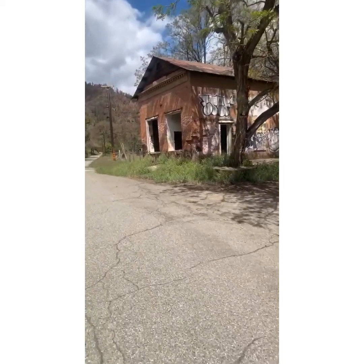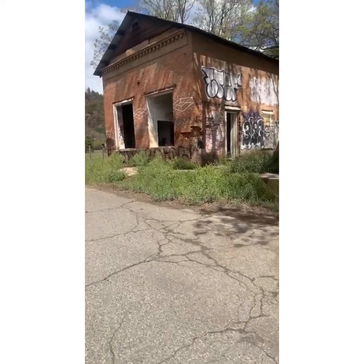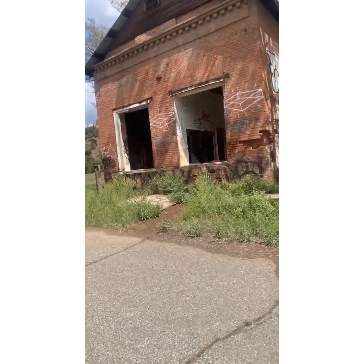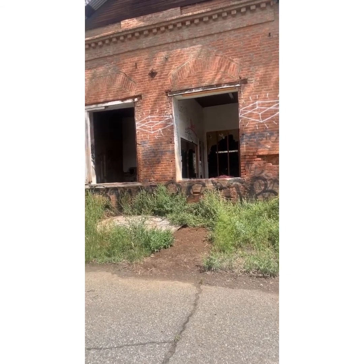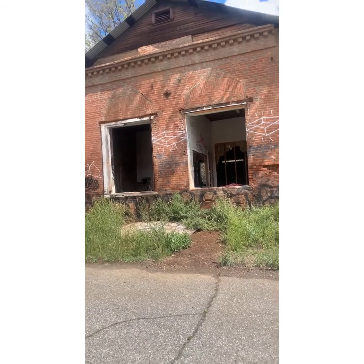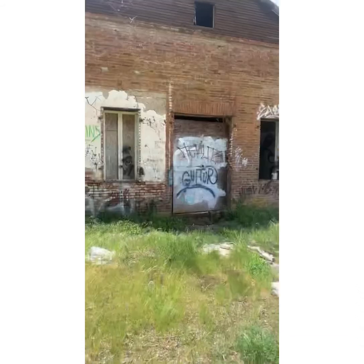This is like an urban decay lover's paradise. I mean, everything about these buildings is beautiful. I just am really saddened by the amount of spray paint and graffiti. I do appreciate graffiti art. I just don't think it should be on historic buildings. It really takes away from everything that represents these buildings. It's sad. But without further ado, y'all.